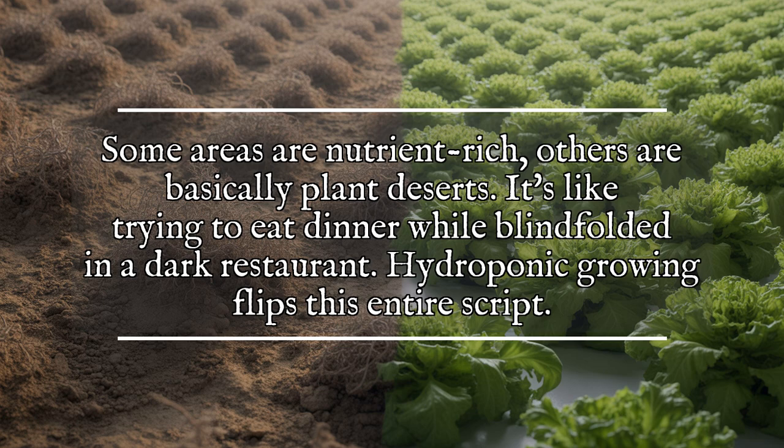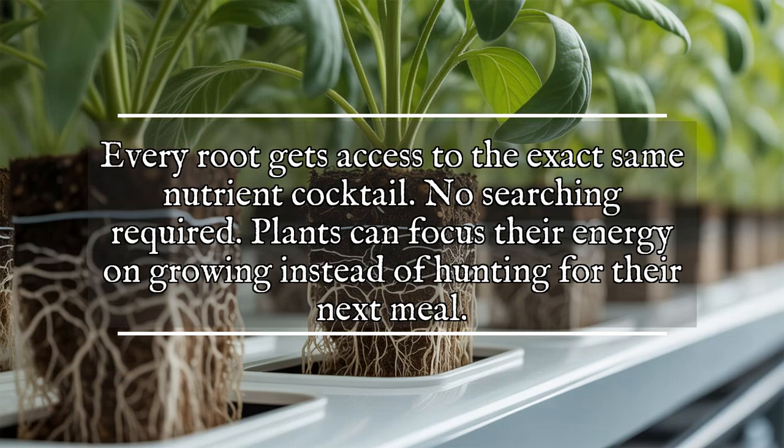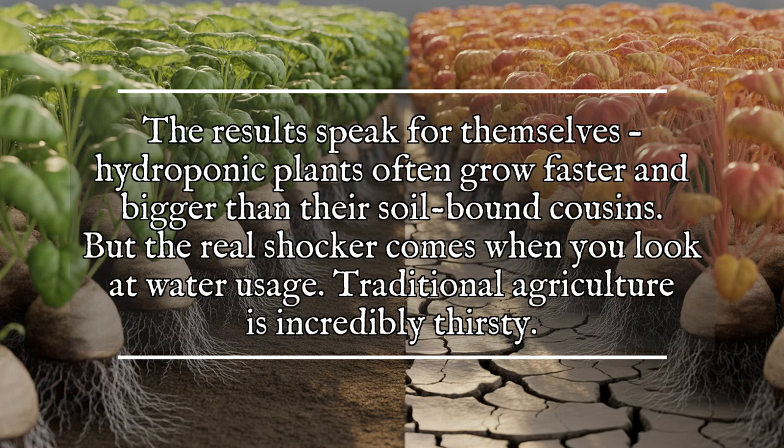Hydroponic growing flips this entire script. Every root gets access to the exact same nutrient cocktail. No searching required. Plants can focus their energy on growing instead of hunting for their next meal. The results speak for themselves. Hydroponic plants often grow faster and bigger than their soil-bound cousins.